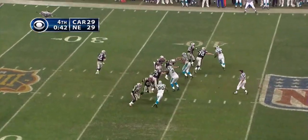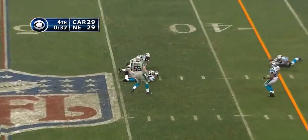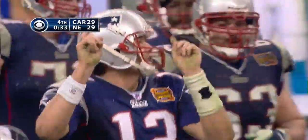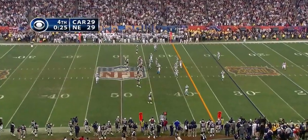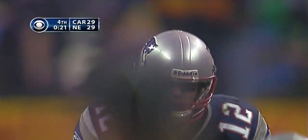1st and 20 now. Brady rolling to his left, looking, throws over the middle. What a catch at the 45-yard line. Troy Brown comes back and makes a terrific catch. 30 seconds to play. Like you said early, tight game. They're just going to let Tom Brady do it.